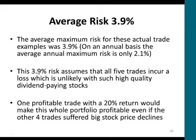So this 3.9% risk on these trades assumes that all 5 trades incur a loss, which is unlikely with such high quality dividend paying stocks. So this 3.9% assumes all 5 of them were losers. It would only take one profitable trade with 20% return for this whole portfolio to break even. So even if 4 of the 5 suffered a big loss and one trade had a 20% return, I would break even on this portfolio. And again, my profit potential is not limited on these. So if they go up in price, then profit potential is not limited.